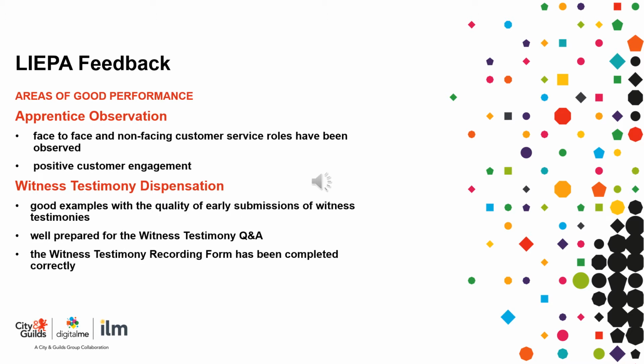So moving on to the observation now. In most cases, apprentices have been able to demonstrate the KSPs associated to the practical observation. Face-to-face and non-face-to-face customer service roles have been observed, and they've generally met the required standard of communication and interpersonal skills, which is good. The positive customer engagement and the ability to recognise customer expectations have regularly been a feature of the EPA conducted.